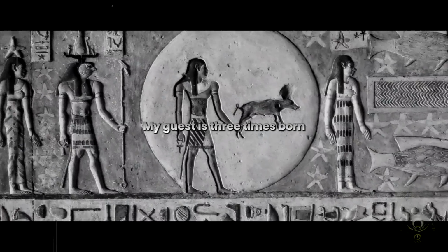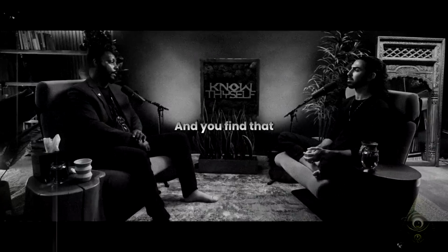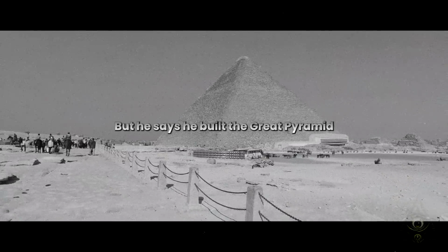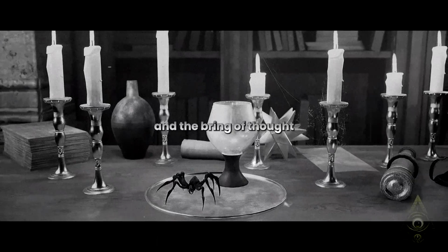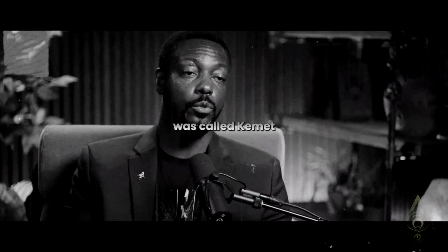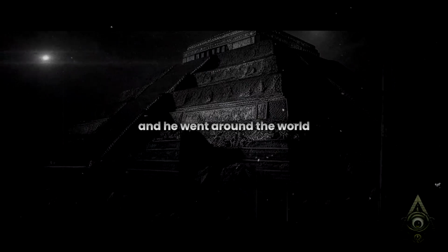This is Hermes Trismegistus, 3 times born. Hermes and Thoth are the same exact person. You find that they have many names in different time periods. But he says he built the Great Pyramid and the Sphinx. He claims that he's the master architect and the bringer of thought and the bringer of alchemy and chemistry, which is why that place was called Kemet. Chemistry and alchemy come out of there. And he went around the world duplicating that.